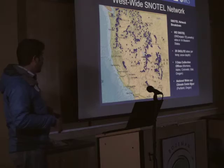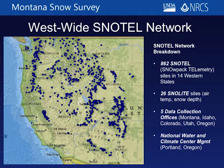If you look across the West, though, there's 862 SNOTEL sites in 14 Western states. So it's a huge network that includes Alaska. We have 26 snow light sites, which is something we're playing with too. A snow light site is just air temp, snow depth, three out of the four major parameters that we have. So precipitation, SWE, air temp, and we can toss those in just about anywhere.